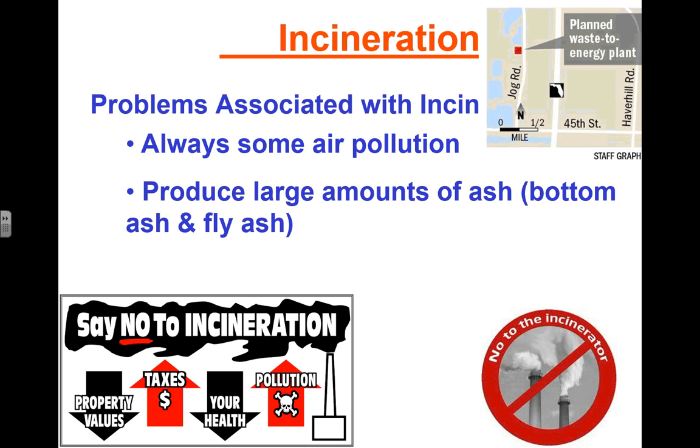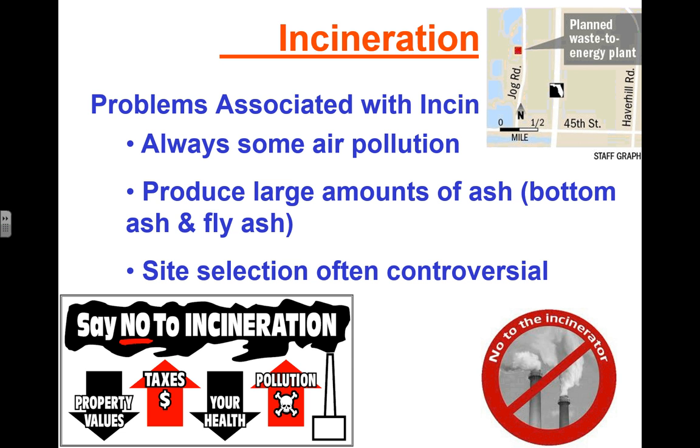Site selection is controversial. Again, you have that NIMBY attitude. So if you have an incinerator near your house, you're probably not going to be very happy because they're burning garbage. So you can see the bottom left-hand corner that's showing you saying no to incineration. It can be harmful to your health if there's no air pollution control devices. It's going to cost more in taxes, it says. It's going to decrease property values because your house is near an incinerator and people don't probably want to live there, or it's hard to resell. And air pollution control devices are expensive.